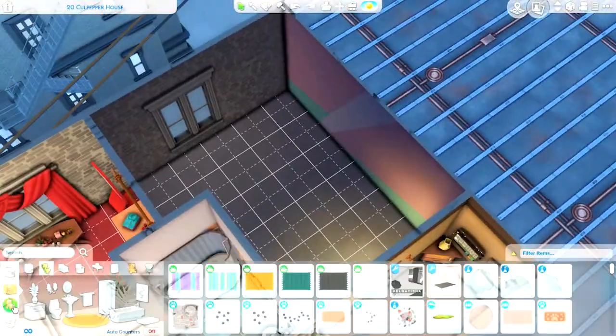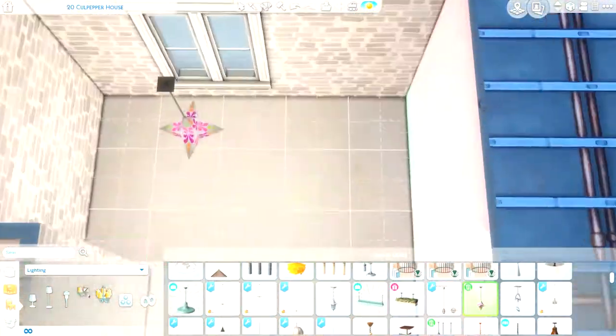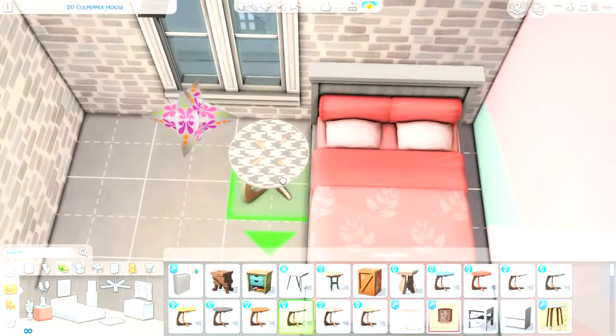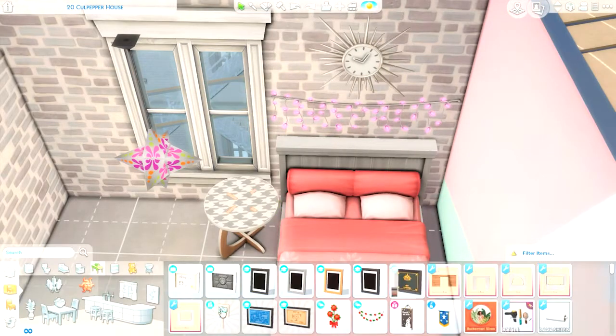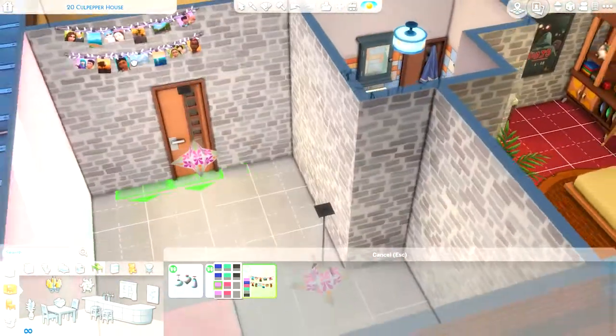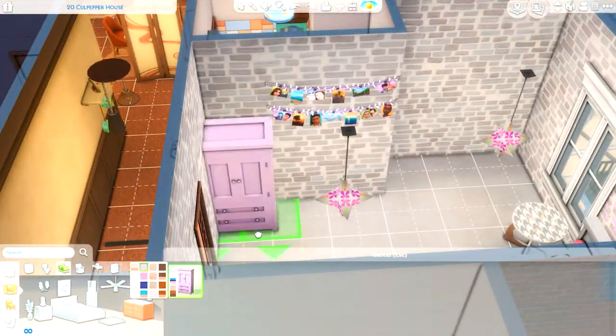I spent a lot of time over it. I spent probably about 5 or 6 hours maybe doing this build, and a lot of that also was experimenting with platforms, to be fair. But yeah, it was so fun. And I'm just moving on to the teenage girl's room now.